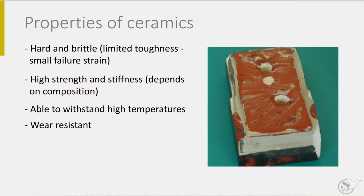Ceramics are hard and brittle materials. The brick in the figure is made of ceramics. The properties like stiffness and strength can be very good for structural applications, but the lack of ductility usually prevents this. Good properties for ceramics are the temperature resistance.